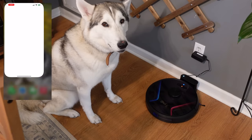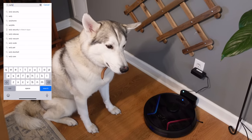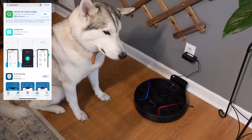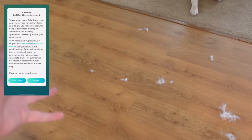All right, now that we've got the X8 plugged into the wall and charging, we need to download the eufy Home app. I'm going to show you how to do that right up here in the corner of the screen. And as I do that, we're going to show you some shots of this thing picking up all of this Husky fur that's all over my floor.